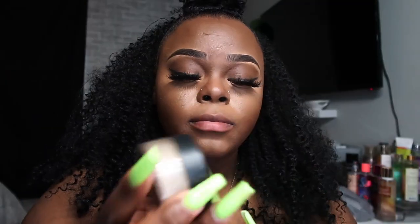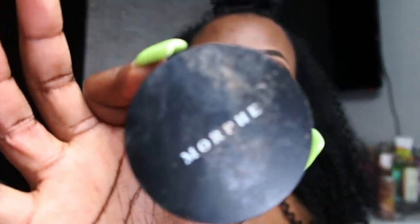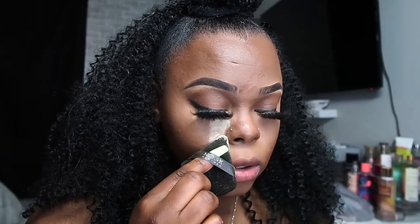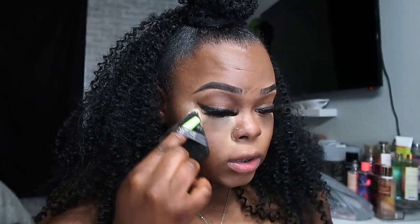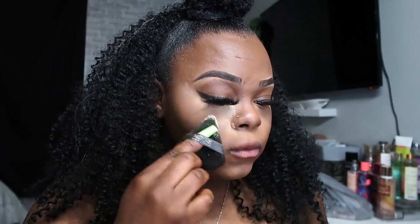So I use Morphe powder in the color Banana. So it looks like this. Morphe powder. And this is the bag, which is the banana shade. And you want to just take your time with putting it on because you want that even consistency. You don't have to rush it, it's controllable, if you know what I mean.